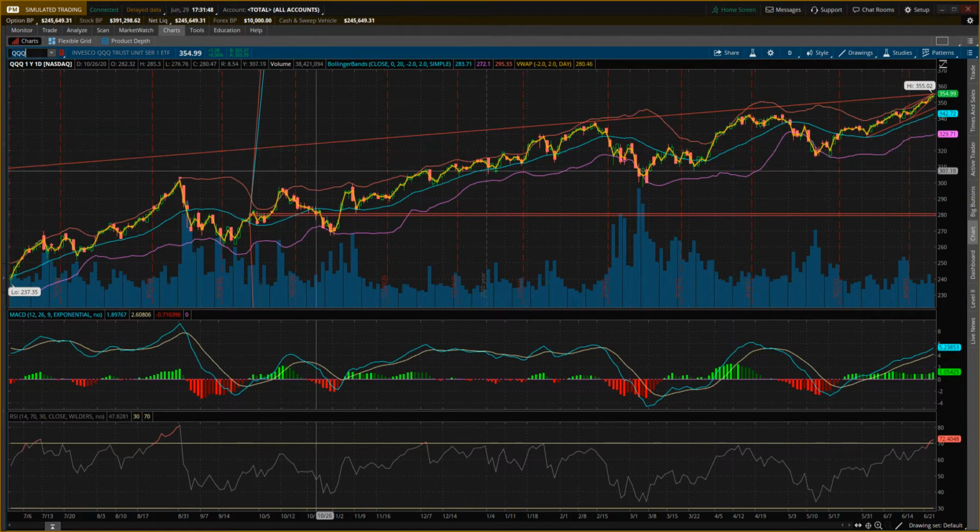Overall, to summarize, I think the Nasdaq and the S&P 500 are getting very close to being overbought, and that there could be a small or short-term correction in the very near future.